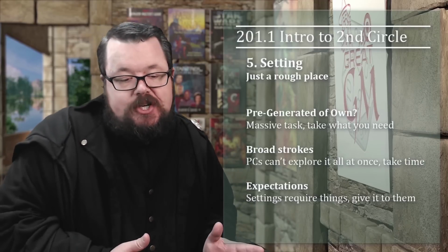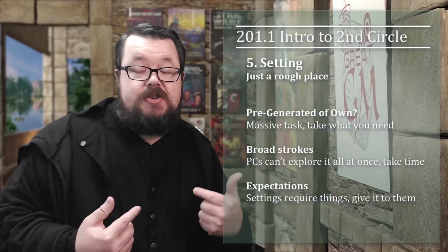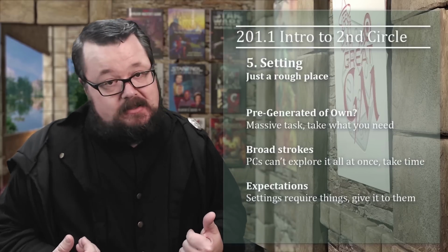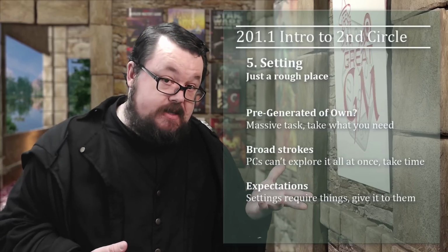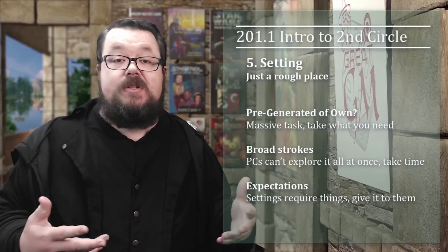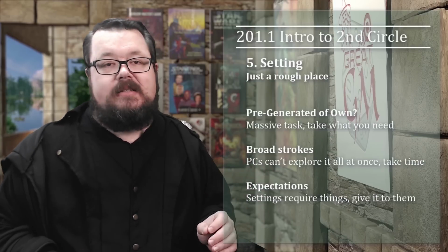If you go with pre-generated, your players might know more about the world than you do. If you go and play a Star Trek game with me, for example, I know a lot about Star Trek. Let's go and play Doctor Who. I don't know very much about Doctor Who, so you can get away with a lot more. So it's a massive task if you use pre-generated. It's a massive task if you want to make your own as well. I will always advocate making your own, however, because it gives you control, and as you're going to see later on, you don't need to refine it to small details at the beginning.